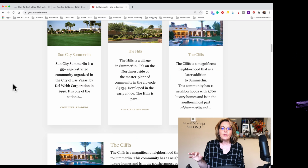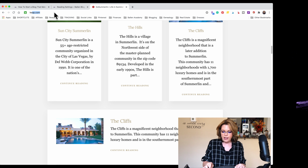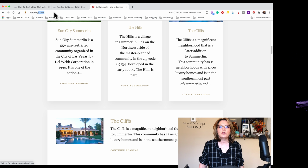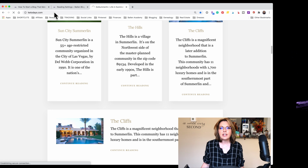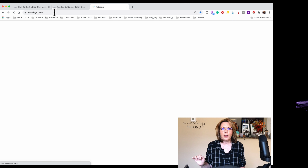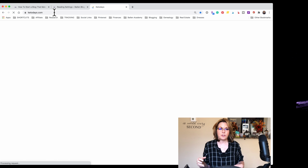So you can play around with those different ideas. As a matter of fact, even my ketodays.com, these are, by the way, child themes of the Genesis framework. So I love the Genesis framework. Some people love Elementor. Some people love Divi themes or Thrive themes. There are all these different little builders.